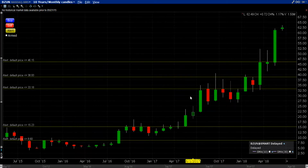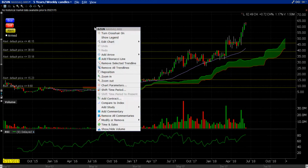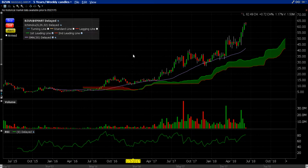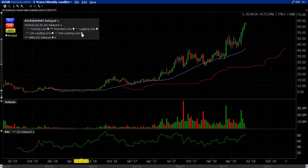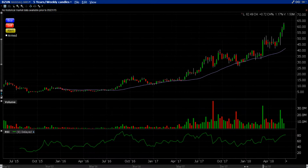Let's do some back history and see how Stan Weinstein would have been applied, or how it could have been applied to BZUN back in the day. All right, let's remove all trend lines. Right now it's pretty clear: we're above the Ichimoku cloud, above the green cloud, that means uptrend. Let's go back in time.